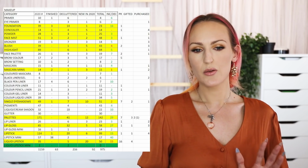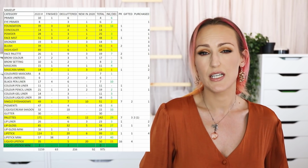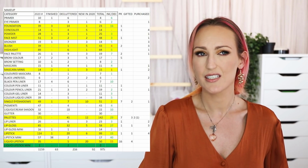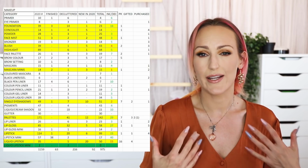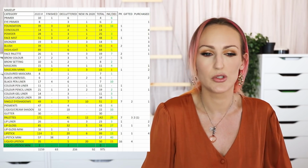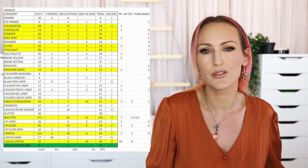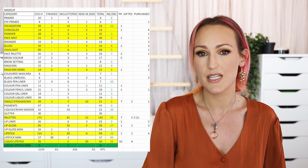I'm also pretty happy with how I went with decluttering my lip products. I'm being pretty, I was going to say savage, then ruthless, but I think it's more I'm being realistic. So I have very dry lips. Wasn't always the case. Now I can only wear certain types of lip products, otherwise I feel uncomfortable, and also it dries out my lips further, which leads to cracking, and it's painful. Like, nobody wants that.